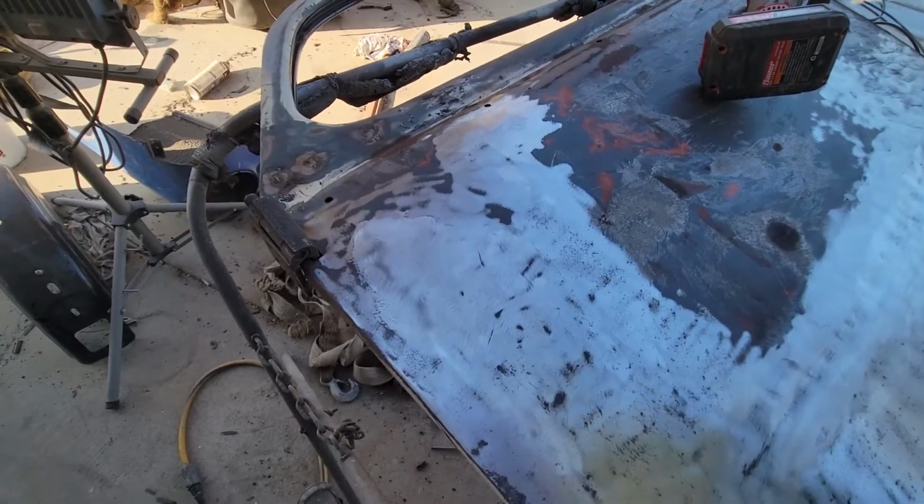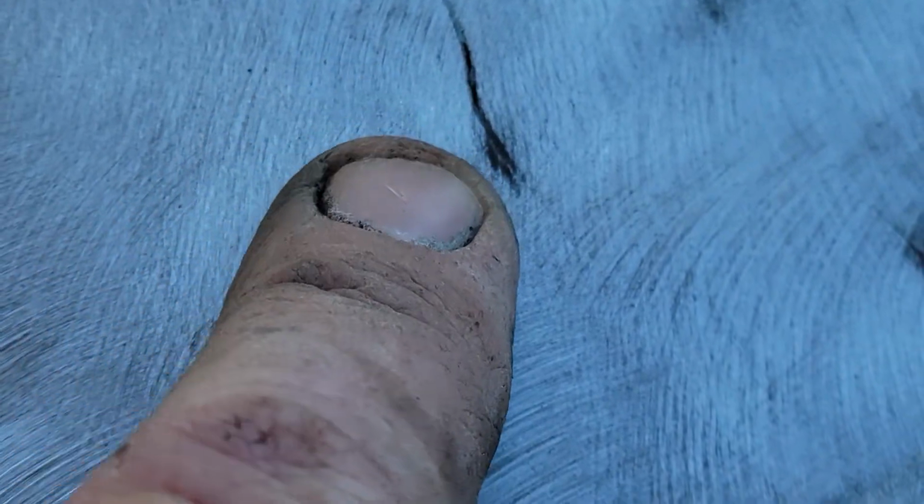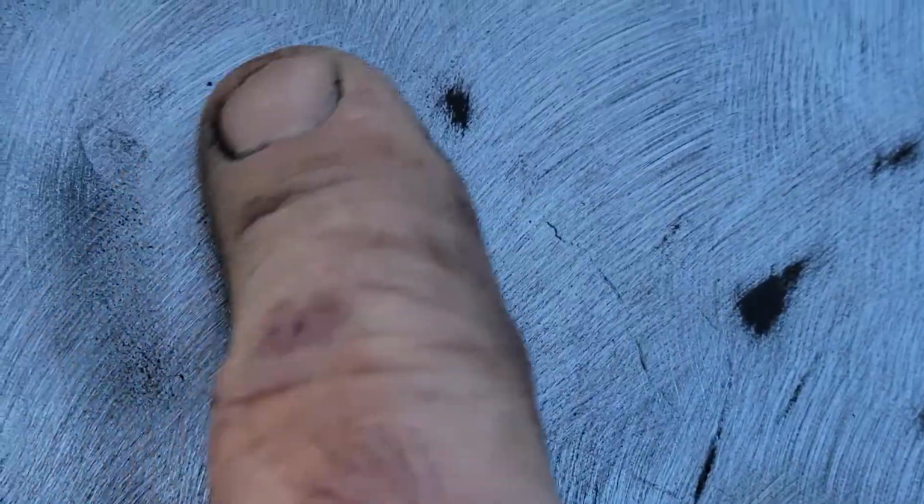Well, let's take a look at these cracks here so you guys can see. There's all kinds of cracks in there. You can see one right here. That's a big one right there. No, that's not a scratch. It's a crack. It's just shattered all over right here.